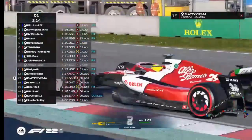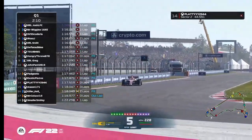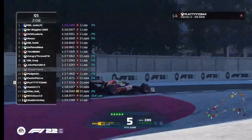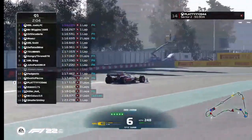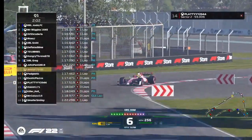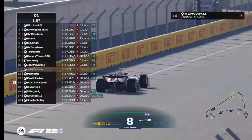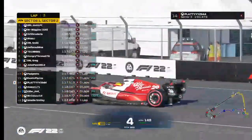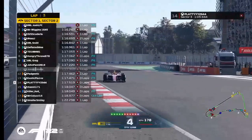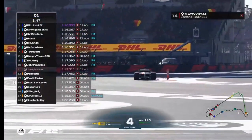Smaller Smiley into the... looks like Bloody is really trying, and he's got a gap of about 5.5 seconds to the cars behind, but he really needs to improve to go to Q2, I believe, with 2 minutes left on the clock, with Bloody into the stadium.